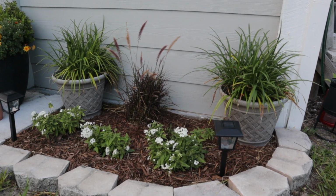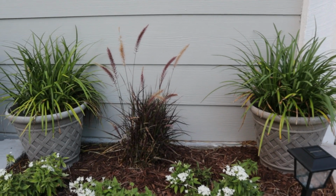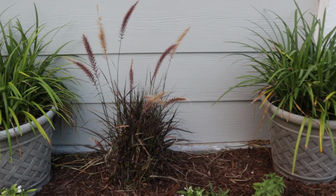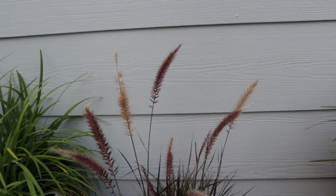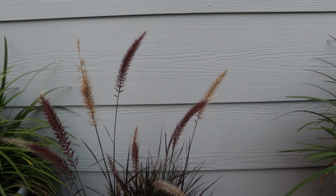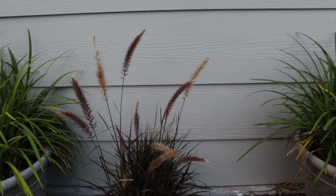And then in the back there in the center, this is purple fountain grass. I had this over on the other side of my garden, and I moved it here. It's doing pretty well now that it's here. It's getting a lot of sun and a lot of water. And I just love these little shoots that it sends up. They start out purple, and they stay purple pretty much the entire time that they are in bloom.